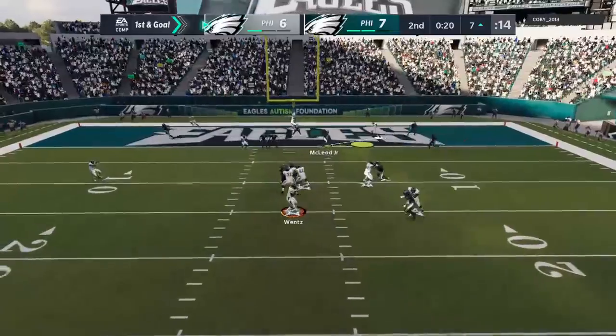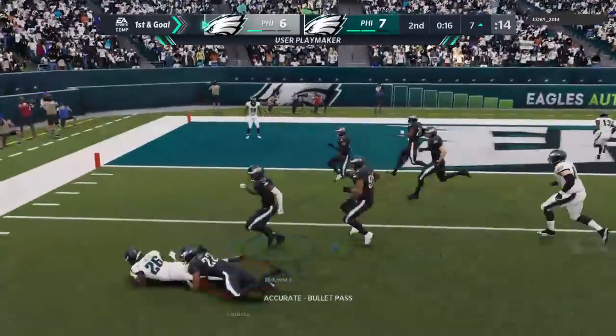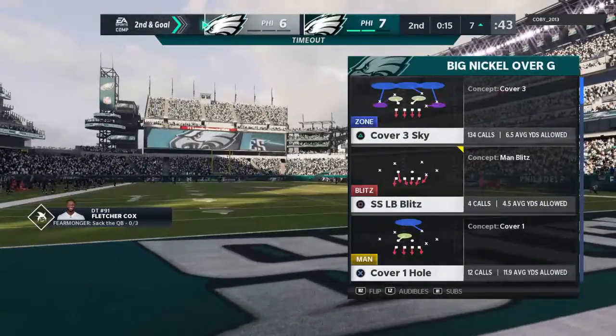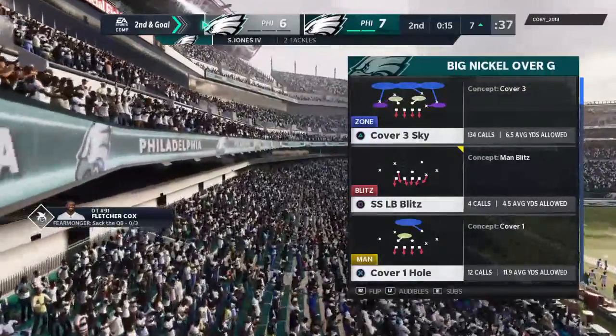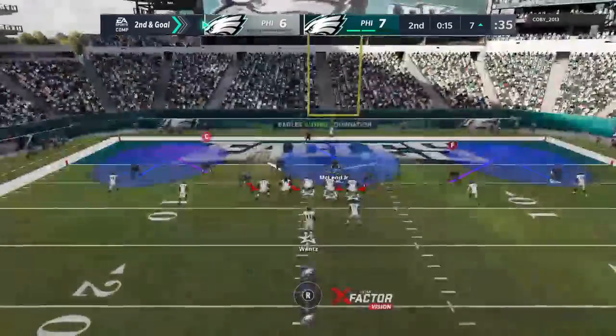Again, they'll throw with Wentz. Forced out to his left. That's complete right around the 8. The Eagles will take their 3rd and final timeout, as it'll come with 15 seconds to play in the first half. 2nd down and 7.